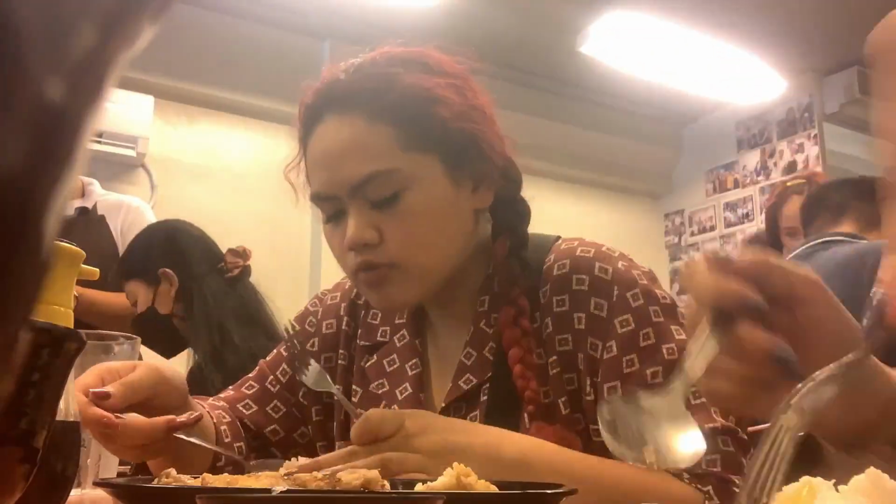My sister and I shared in one meal because as much as possible, we don't want to be full or mabusog agad because we want to try other foods here in Binondo. So just a tip, try to go with your friends and family, and instead of ordering one per person, you can just share and divide the meal para makatipid, and at the same time, you get to try more food in other restaurants too.